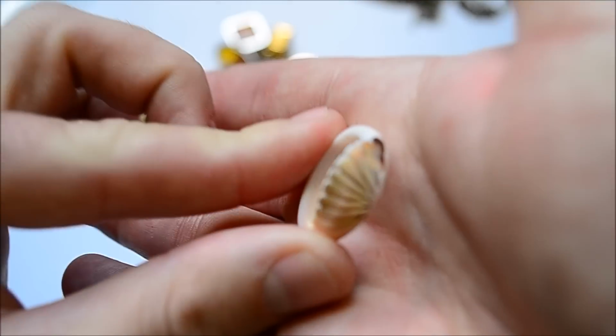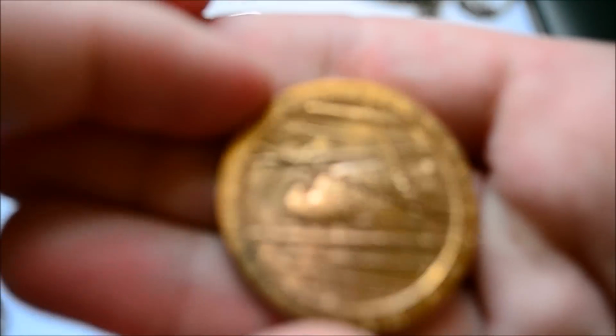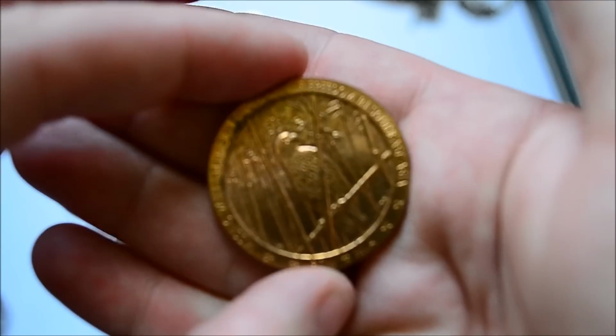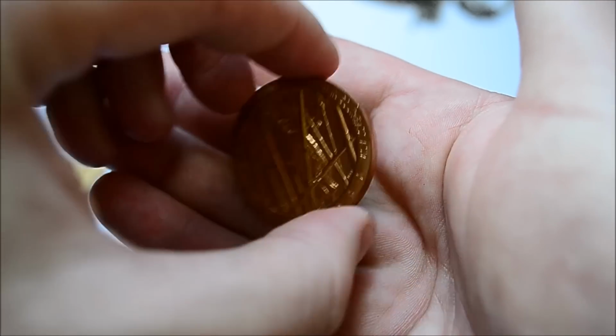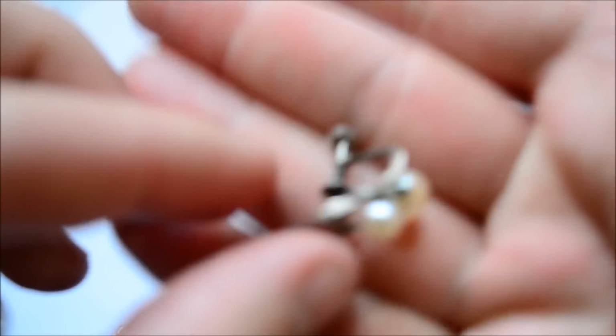Little shell ring. Kinda nice. Oh, there's another bead. A lot of this stuff's just kinda random. This is a POW war medallion token thing. Nicely done. A couple of different sterling earrings.